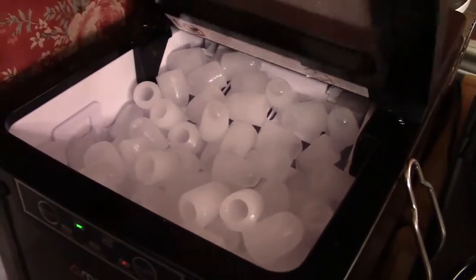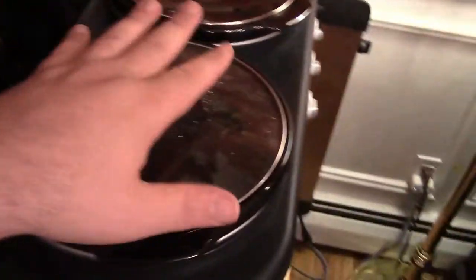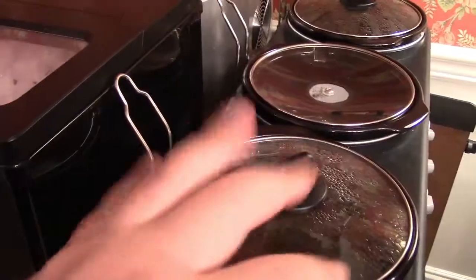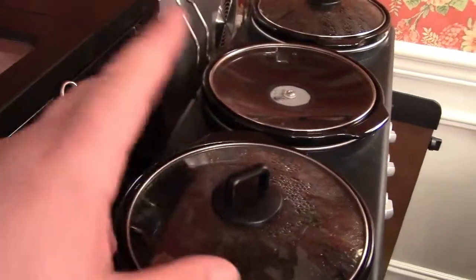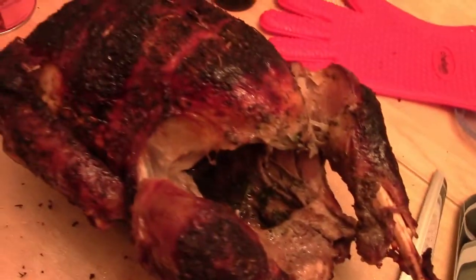Way too much ice. That's perfect. So anyway, we got all that. We had shrimp cocktail, and I made St. Elmo Steakhouse cocktail sauce to go with it. Love that kind.